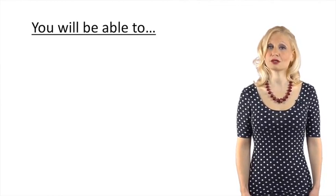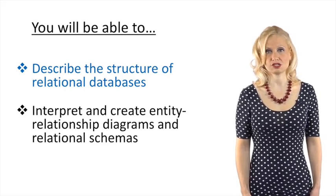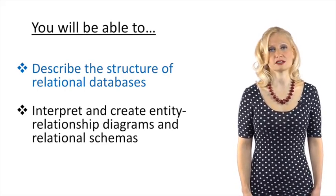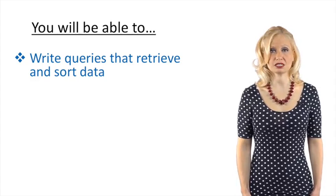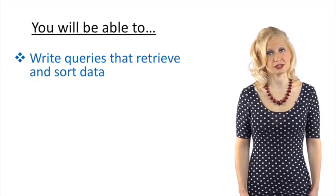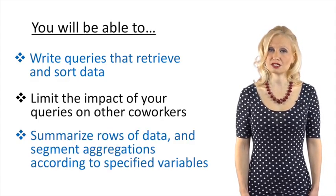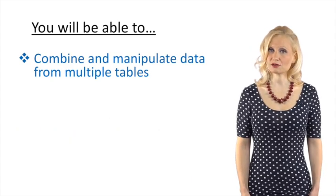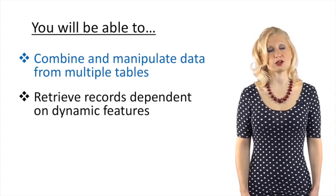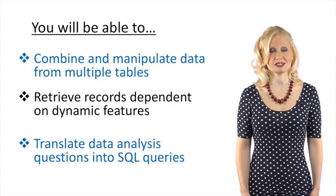Here's what we will cover in the next few weeks. By the end of this course, you will be able to describe the structure of relational databases, interpret and create entity relationship diagrams and relational schemas that describe the contents of specific databases, write queries that retrieve and sort data that meet specific criteria, and retrieve such data from MySQL and Teradata databases that contain over 1 million rows of data, execute practices that limit the impact of your queries on other coworkers, summarize rows of data using aggregate functions, and segment aggregations according to specified variables, combine and manipulate data from multiple tables across a database, retrieve records and compute calculations that are dependent on dynamic data features, and translate data analysis questions into SQL queries.